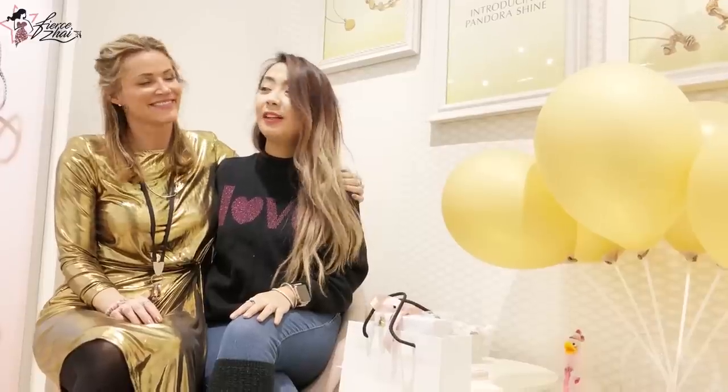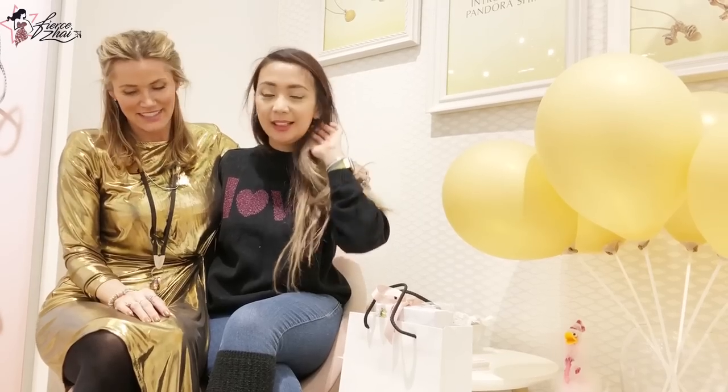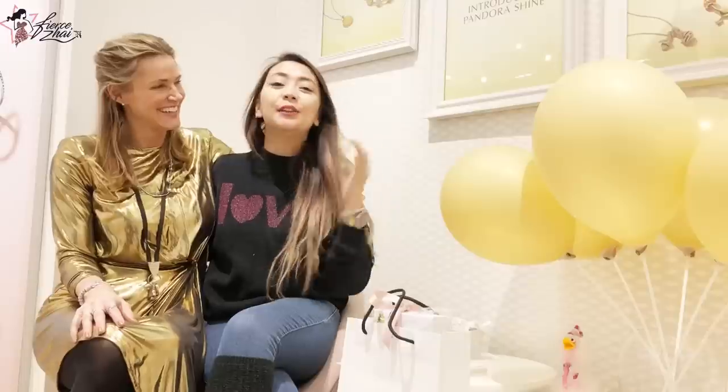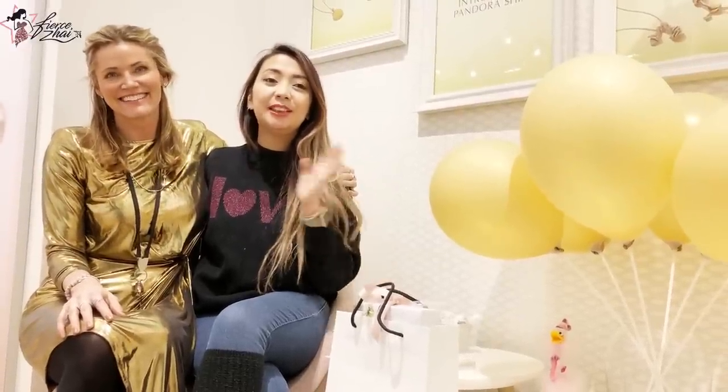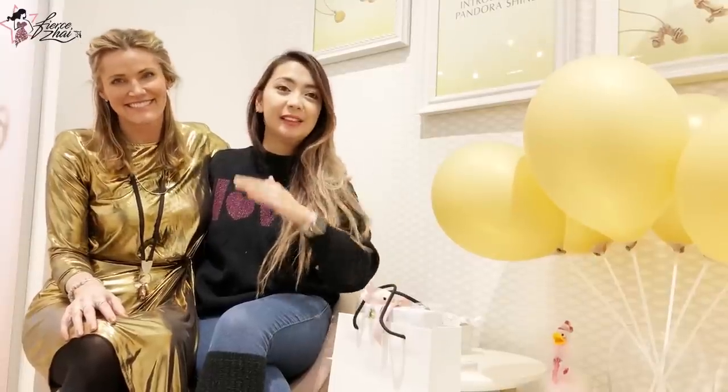Imagine, guys, a lot of the concept stores launched the Shine today, and we are the only ones who have this outfit. Yes, we're prepared, and I have the gold eyeshadow too. Sparkling nails, and sparkling gold nails too. You have heard me talk about Miss Sophia in all my other videos, because she's the one who gives me a lot of freebies and the candles and everything.